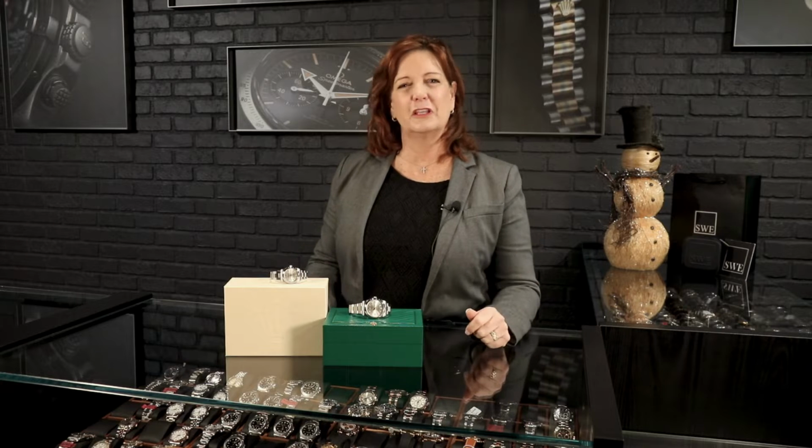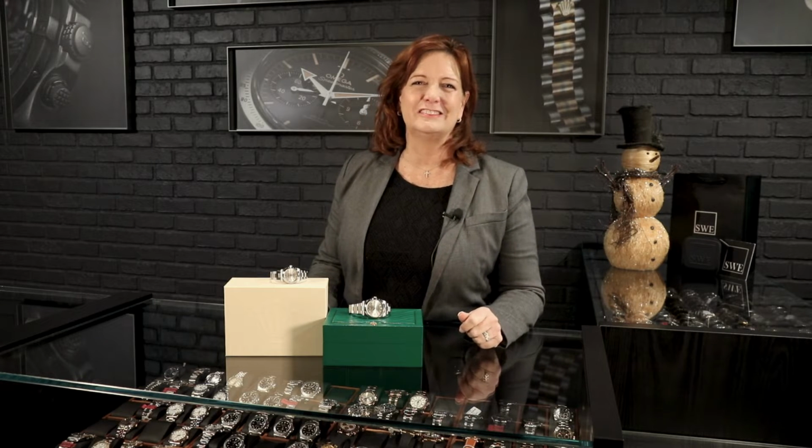You know what I love about Rolex? A timeless design. It's one of the most current watches. Stick around, I'm going to show it to you.